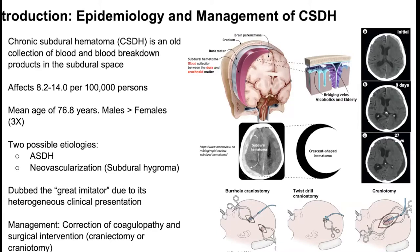So how did these chronic subdural hematomas arise? They could arise from patients that have had acute subdural hematomas, or from something Dr. Nobman mentioned last week, this idea of neovascularization, whereby the vessels that are formed are not strong enough, and you get misformed angiogenesis and leakage of blood into the subdural space. Often, it's due to a subdural hygroma, which is just a collection of CSF in the subdural space.